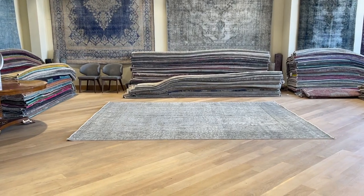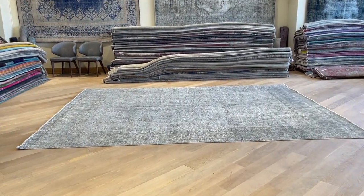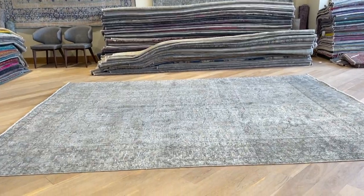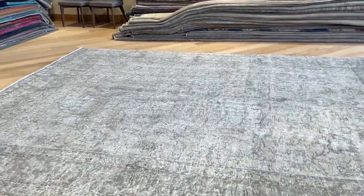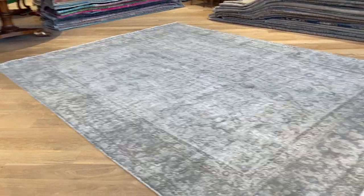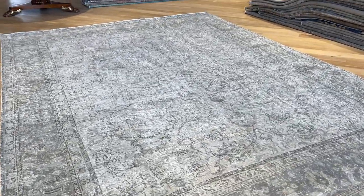Carpet code 22424. This is a stunningly beautiful Persian handmade carpet. This is one of those carpets that gives you a lot of energy when we're taking videos because it's so beautiful. Straight away, of course, we put this in our luxury collection. It's one of the best ones of the best ones.